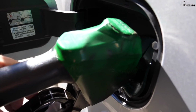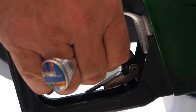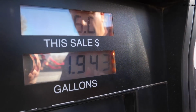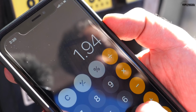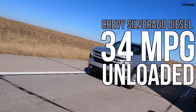All right, I inserted the nozzle, and now we're finally gonna start the pump. You're gonna squeeze it? I'm gonna squeeze it. Boom. 1.943. 66 divided by 1.943. Almost 34. It's rounding to 34, dude.